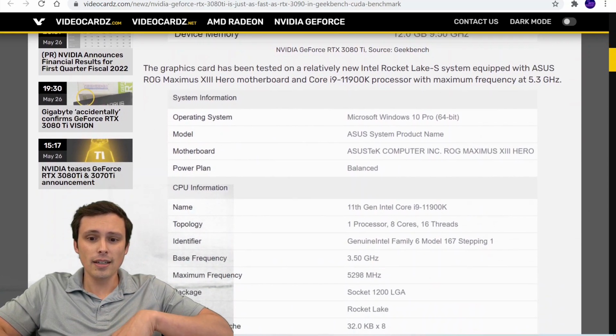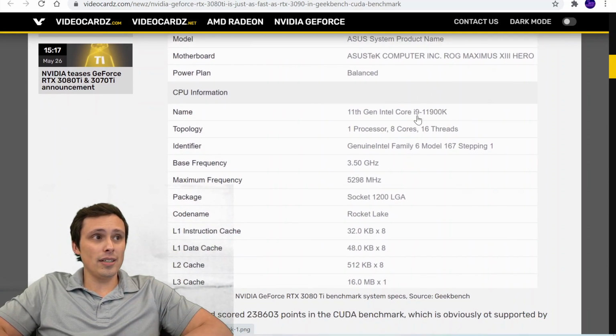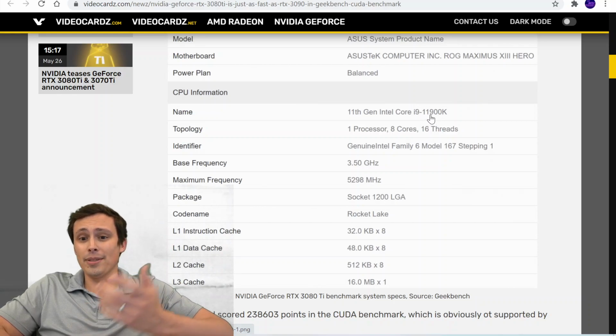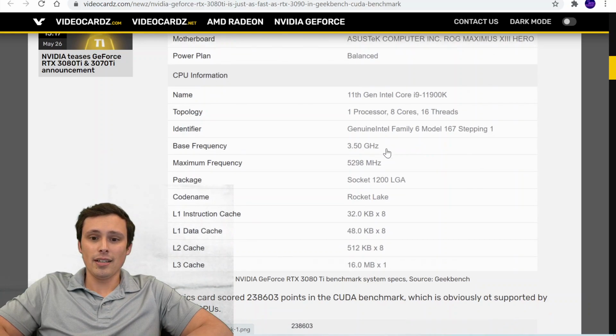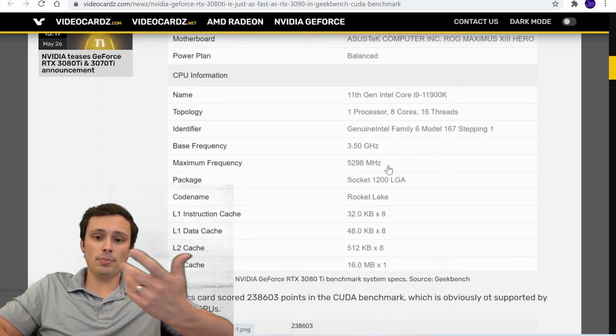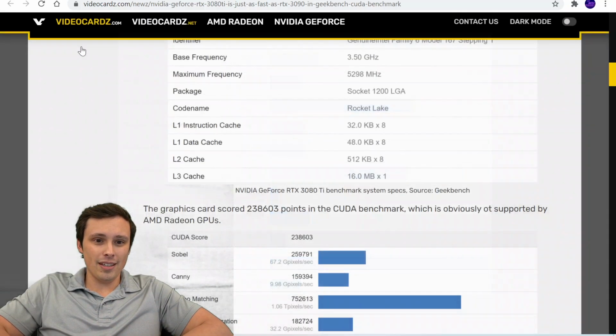Okay, the platform it was tested on is right here if you want to take a look. It looks like a very high-end Rocket Lake-S, right? Something like that. Anyway, it's an 11900K, 8-core, 16-thread processor, 3.5 base clock going up to 5298 megahertz, and so on. It's a solid system it was tested on. I don't need to go through those.